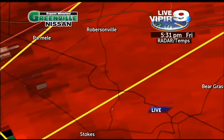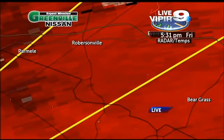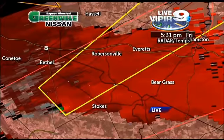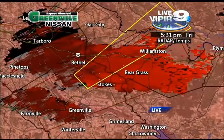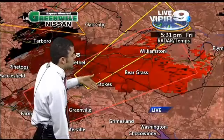This may clip just to the north of Stokes, but it's so close. We cannot let that be any indication that we're thinking that it's not going to hit Stokes. It's just to the north, but it's going to be very, very close. So I need Stokes to be in a safe place. If you have a Stokes mailing address, be in a safe place right now.